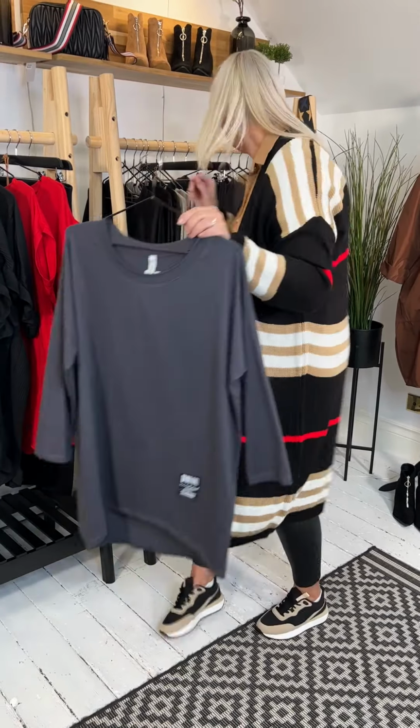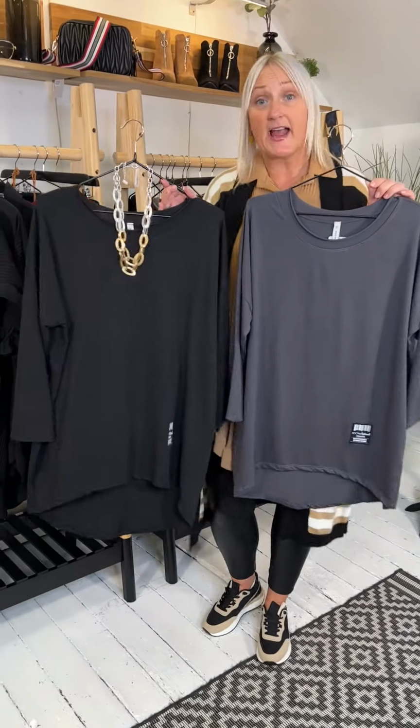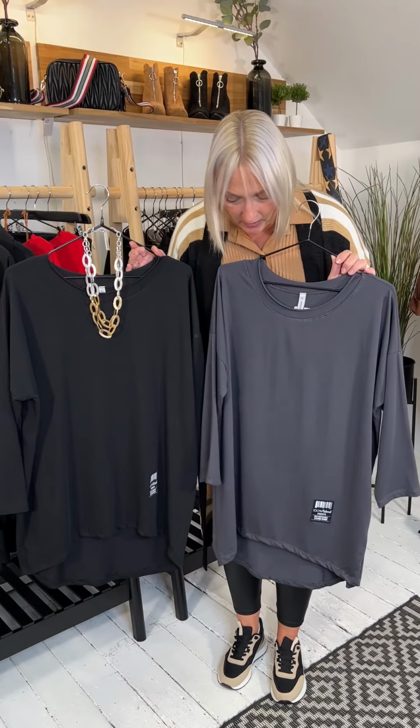But yeah, the other one with the buttons. This is the new stamp and we love it. Yes. Look, slight high-low hem. You have a sleeve you can wear long, or you can turn it up a little bit. And it's just easy to dress underneath a garment if you want to do the layered look, but stunning on its own as well. Absolutely amazing.